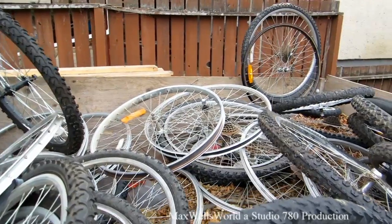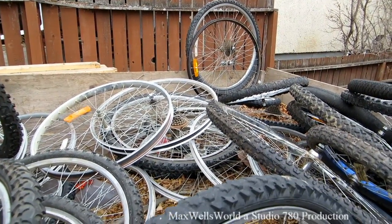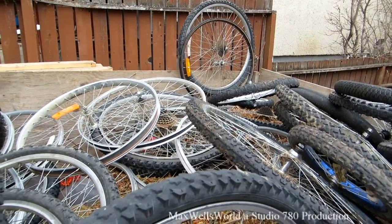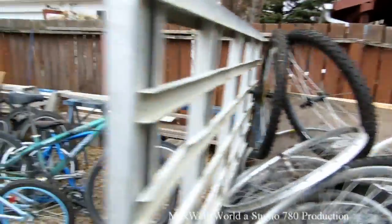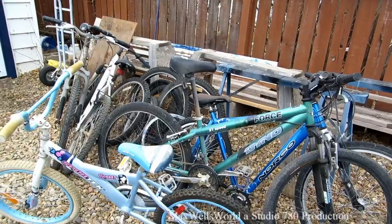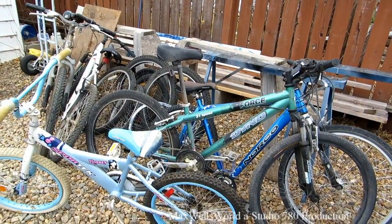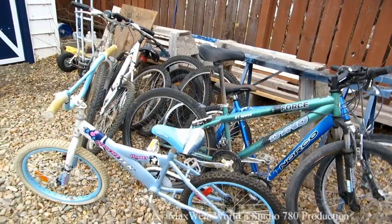But of course, through family and friends, there was a young kid that took an interest in fixing bikes. He's like 13 now, and he needed some parts and that. So they brought him on over, and he dug through my bicycle hoard, and he chose some of the choice ones that I would have chosen myself.